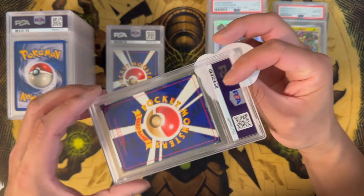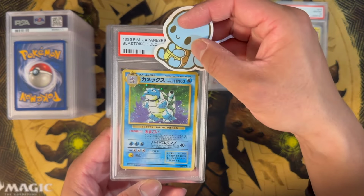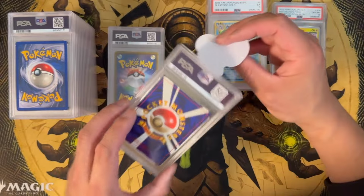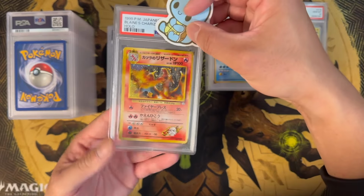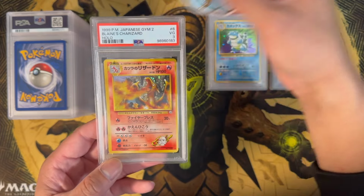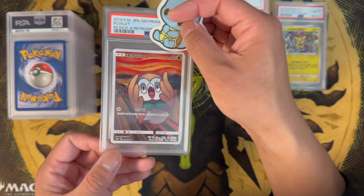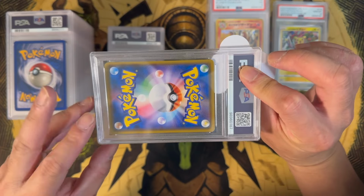Another Japanese vintage card, rare on the top. Base set Blastoise, PSA 5. Another Japanese vintage card here. Another Blaine's Charizard. This one doesn't have a swirl either. PSA 3. Ooh, Rowlet Munch Retrospect Japanese promo. Somewhat relatively clean if I recall.